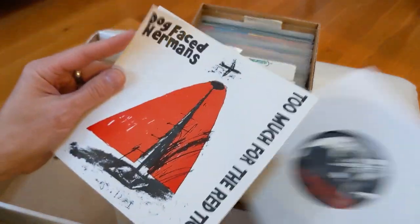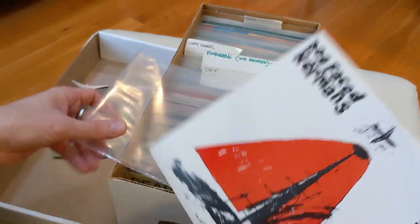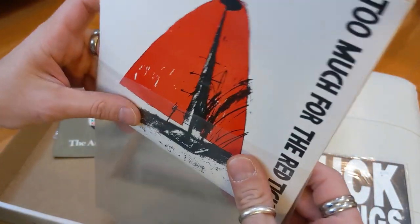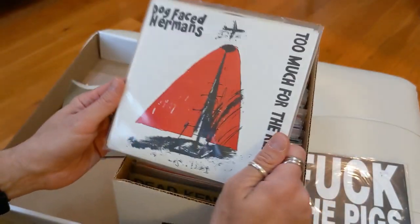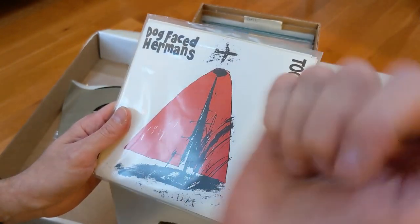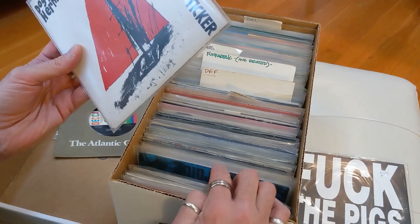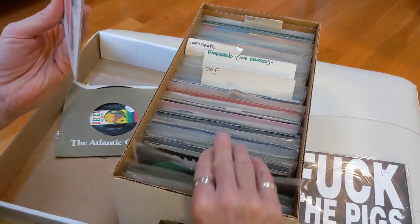Dogface Hermans. Great stuff. Horns, guitars. Like I said, a female singer. And it's intense stuff, really high energy for the most part. Really interesting instrumentation. I remember the guy in this band, I think it was the bass player or guitar player, had a soup can lid cut off the soup can and then inserted into his strings so that when he hit it with a drumstick, it would make this great sound. I can't even duplicate the sound with my mouth, but Dogface Hermans, they're awesome. And this is not very easy to find.